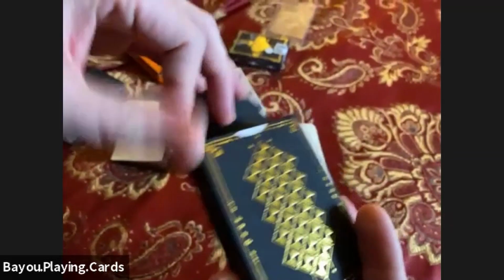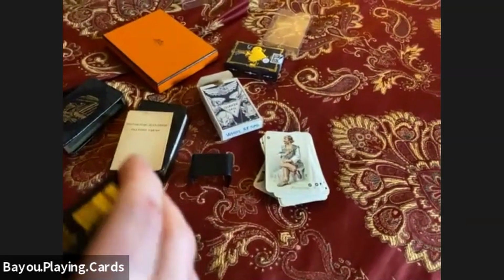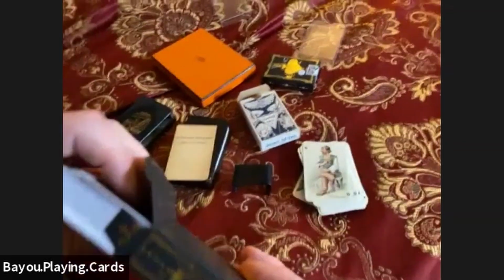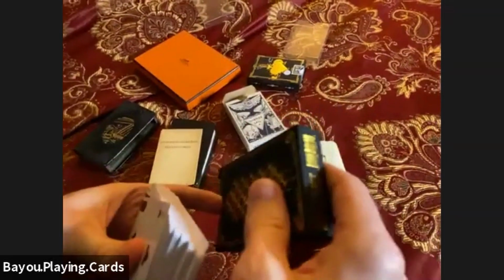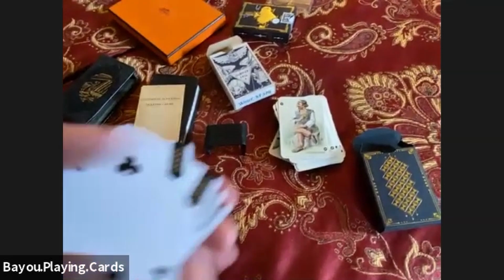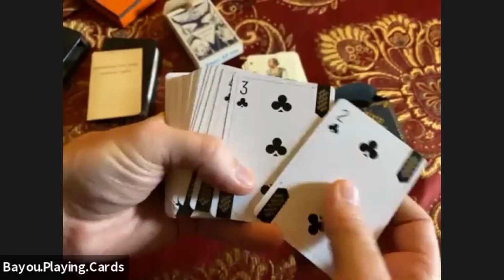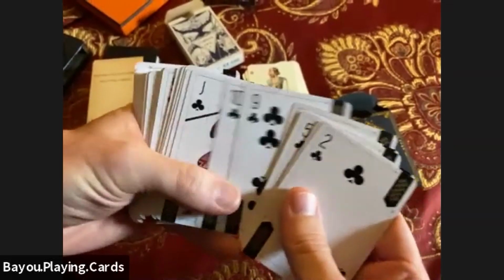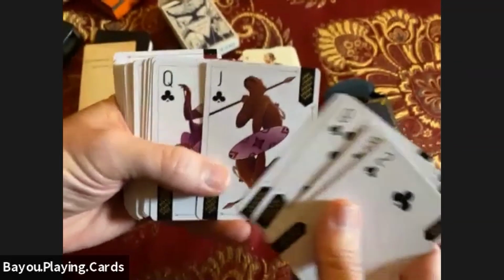So you use a knife? Yeah, I use it kind of like slicing it. I'm careful. I use it kind of like a pry bar. The ad card. Okay, there we go. I think he did a really good job on these. Yeah, look at that. Look at that.